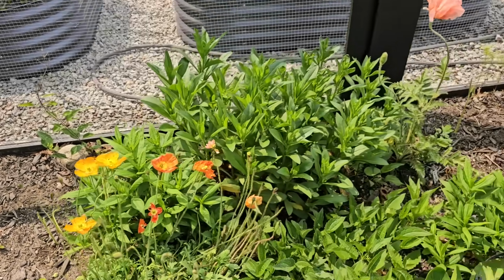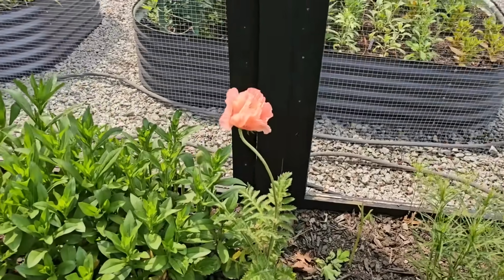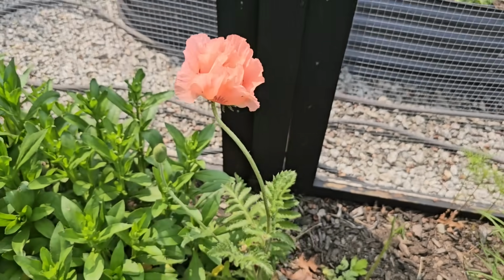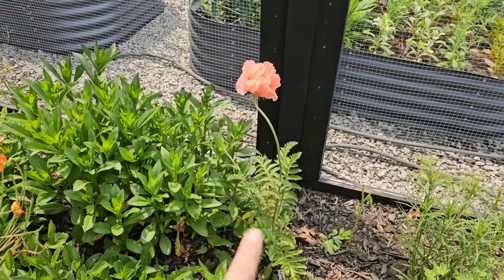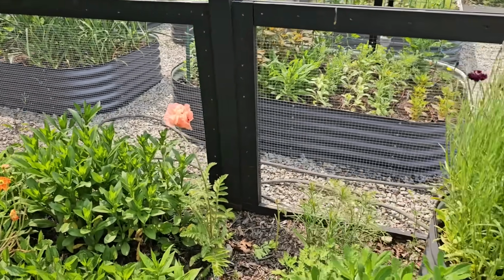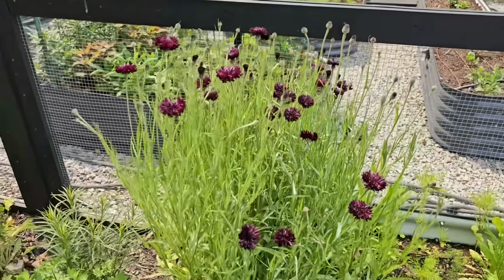And my oriental poppies that I planted last spring are now starting to bloom as well. That one is the Princess Victoria Louise, really pretty salmon color with a deep burgundy black in the center. Those look like tissue paper flowers. I really love them. So that one has a couple of buds on it. The one on the other side hasn't budded up yet. It was getting a little more shade, but we recently had trees cut back a little bit to allow more light. So hopefully that will improve over time.